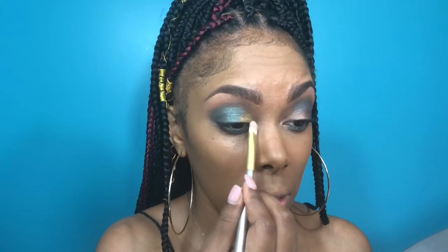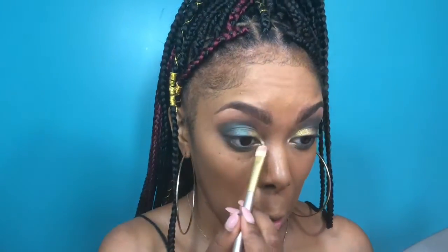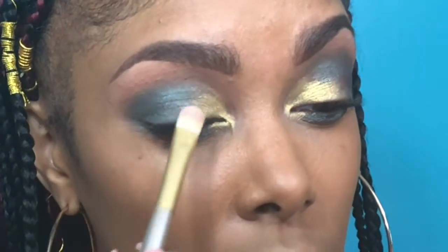In that same palette, there's a gold color. You're going to use a flat head brush, and you're going to tap that into the corners of your eye and along your lid where it didn't have anything covering it, and just blend that into the other parts of your eye. You want to make sure that it's seamless as well. Again, I'm going to keep using that.